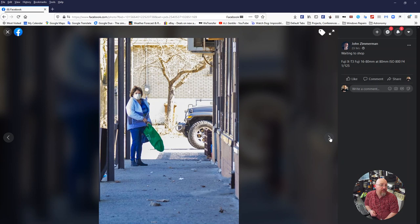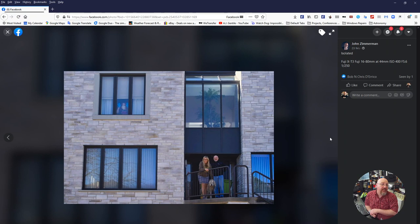And now here we have isolated. And in our moment of isolation, this is nice too, because we can actually play on the rule of thirds here. You have a principal subject right here at the banister of the balcony. And if you look straight diagonally opposite, you have another subject, a secondary subject, who is in the window wearing gloves and a mask. So very good representation of your title here, isolated.